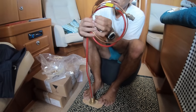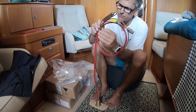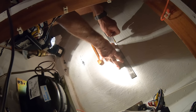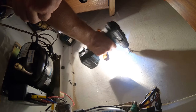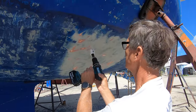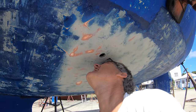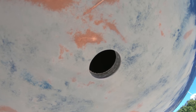This is one of the three new keel coolers from Frigoboat, which we are going to fit. We're going to drill the holes for them. Measure twice, drill once. Should be good. This is where they will be positioned. Hello! Oh, I can see right up one of the skirts in the galley. Cool, I like that hole. That's the thickness of the hull. Not very thick.